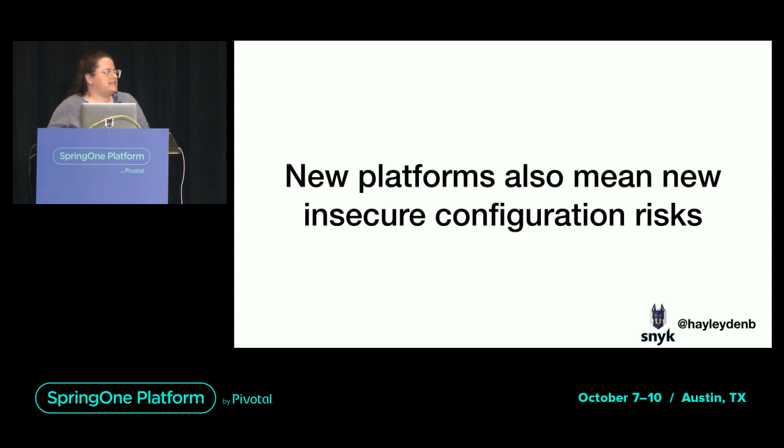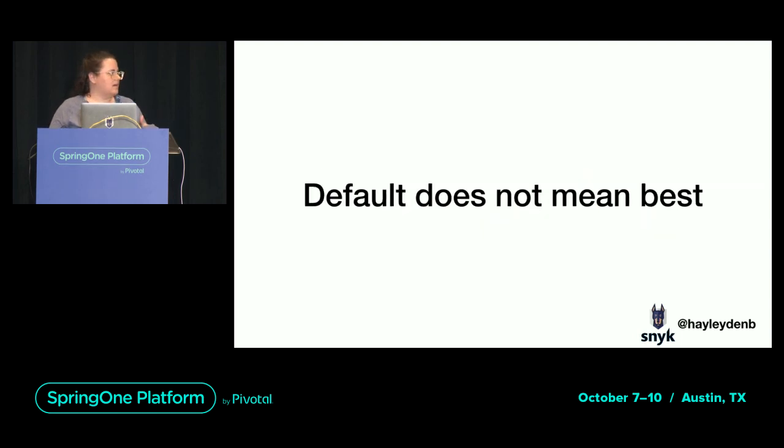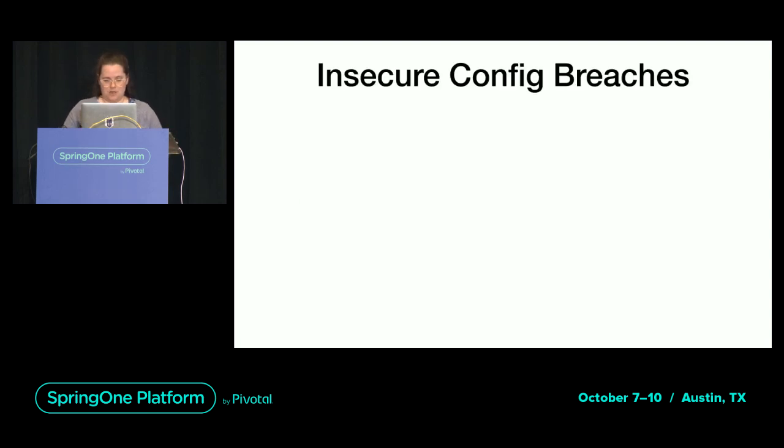Another problem that we see is that new platforms can mean new insecure configuration risks. When you're using a new tool, a new platform, you will have some default setup. And it may be tempting to assume that that is the best practice or acceptable. But if you assume this, you could be sorely mistaken, and this kind of thing has bitten people before.